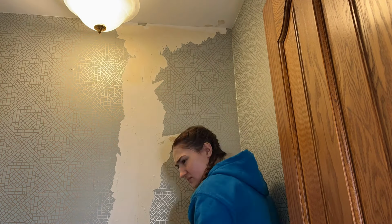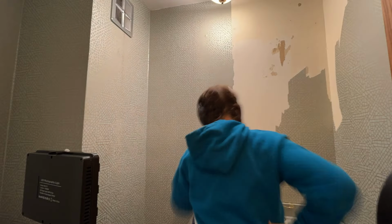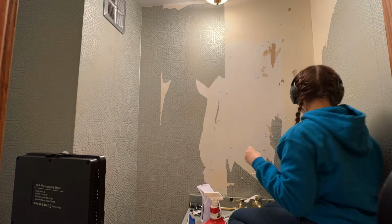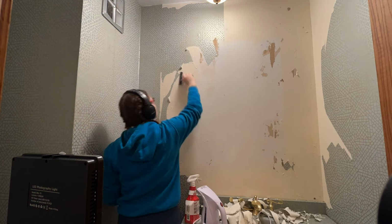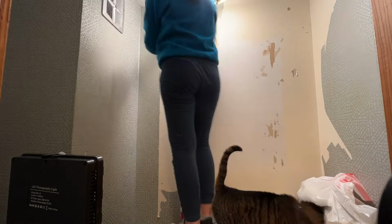removing the wallpaper. I really didn't like this wallpaper in here. It made the room feel smaller than it was, and it was just too busy, and it kind of blended into the countertops as well. That was the idea my mom had been going for, to just make everything match, but it just didn't work for the space. This was rough. It did not want to come off. My grandfather put it up, and he did a really, really good job. So, not a fun process.